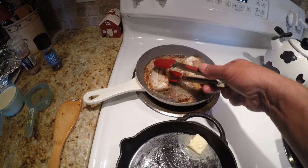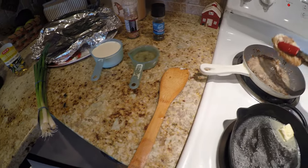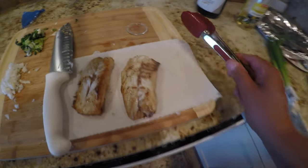All right, let's go ahead and take our redfish fillets out of here. Oh yeah, looking good, looking good. Look at that.